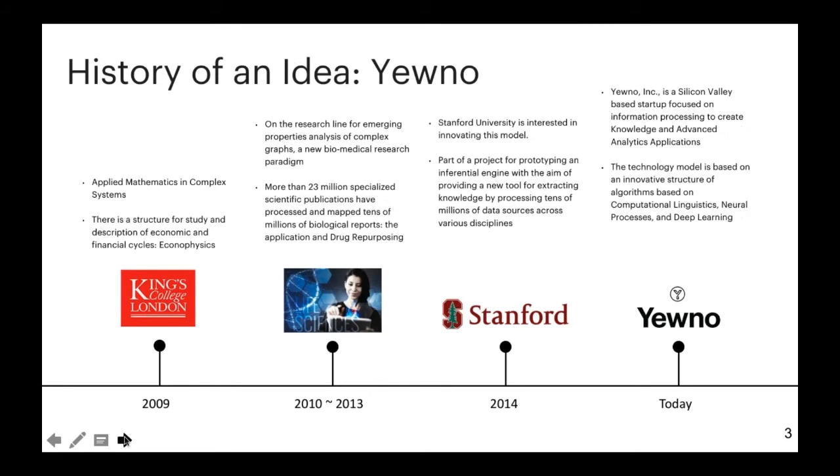So first of all, looking at the background to this. Yewno was actually launched, the company was created in 2014, but the background goes way back to 2009, when our CEO was studying at King's College London for a PhD in applied mathematics, specifically in the field of econophysics. Econophysics is a discipline that looks at explaining economic and financial cycles using unstructured mathematics derived from physics.